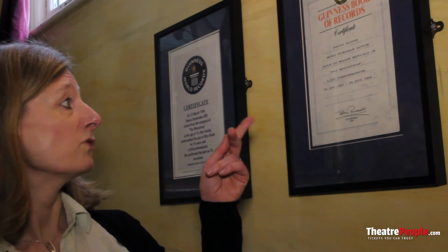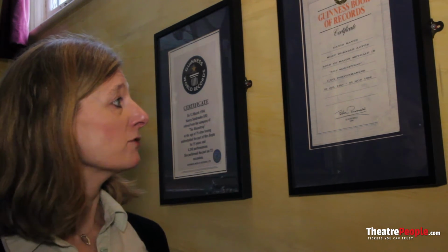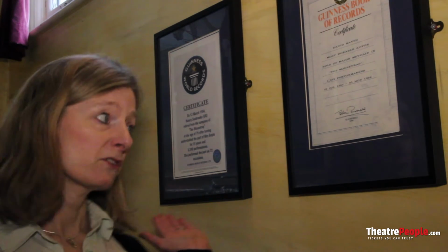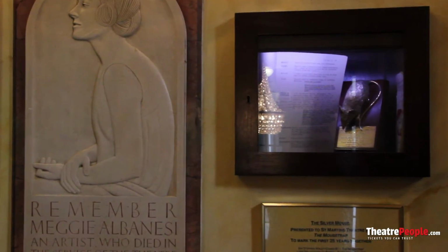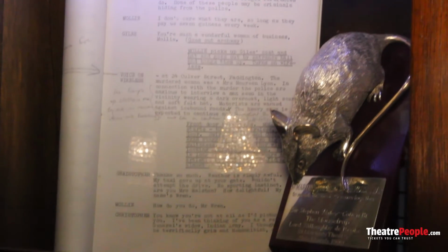As you can imagine, the Mousetrap's featured in the Guinness Book of Records so many times. I can't remember how many times. Here are some of the certificates. We have one here for David Raven, who played Major Metcalf for 11 and a half years, from 1957 to 1968. We have another certificate here for Nancy Seabrook, who was a Mrs Boyle understudy for 15 years. The show became the longest running show in 1958 and has continued to be so, obviously. We have more pictures down the stairs here from the most recent Guinness Book of Records, and also downstairs we have the original director's script with his original markings.